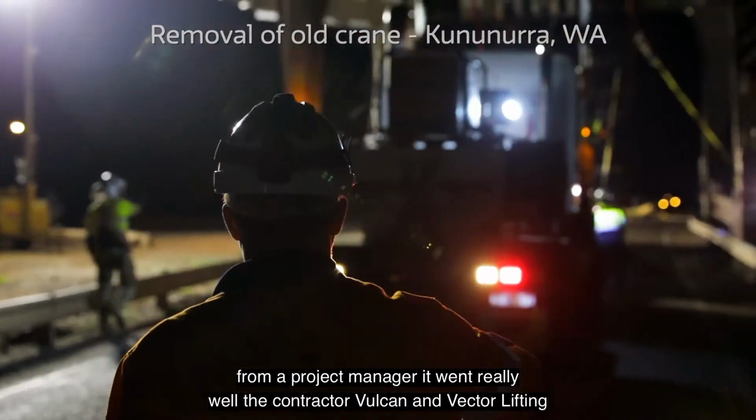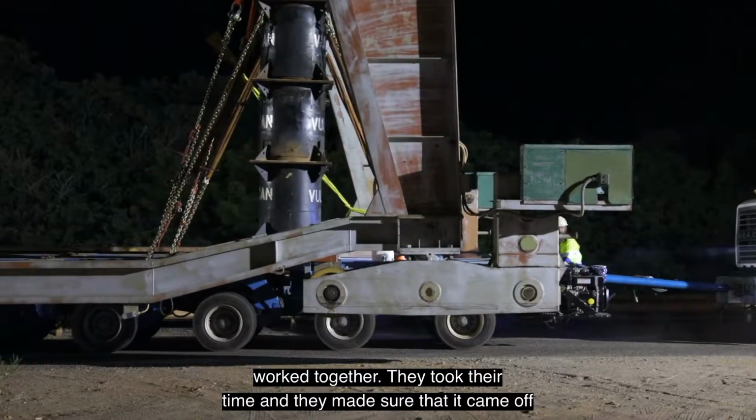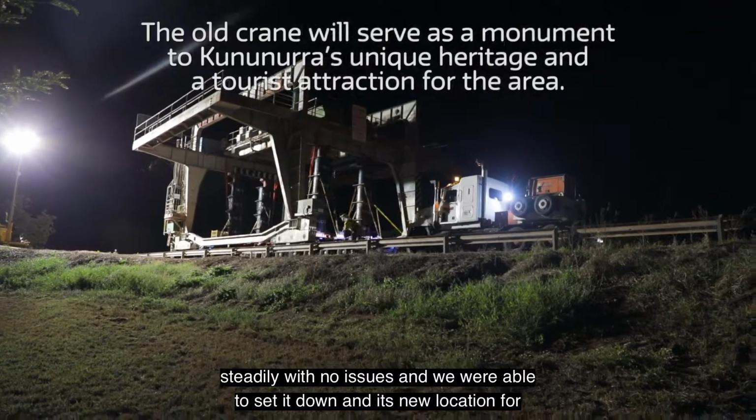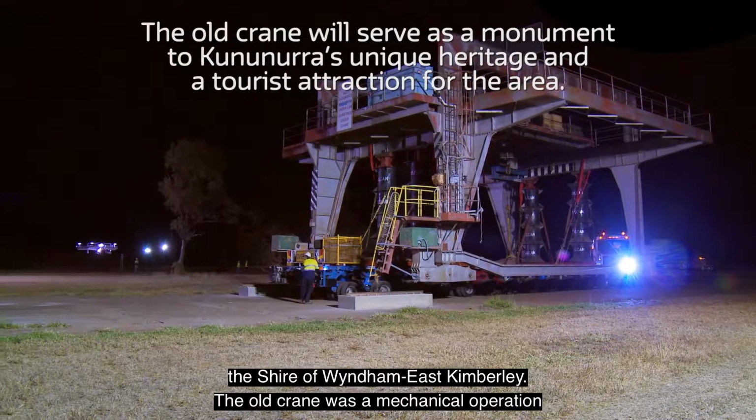It went really well. The contractor, Vulcan, and Vector Lifting worked together. They took their time and they made sure that it came off steadily with no issues, and we were able to set it down in its new location for the Shire of Wyndham and East Kimberley.